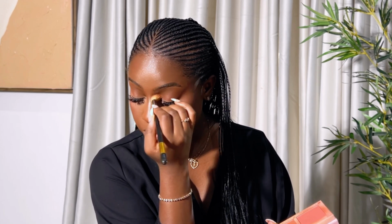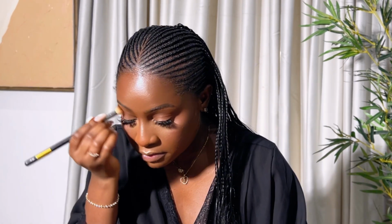It's going to marry into your blush. Lighter color, these two. And then just throw that on the lid. If you'd like the color to pop a little bit more, you go ahead and get a smaller brush like this one. Get into one of those colors.